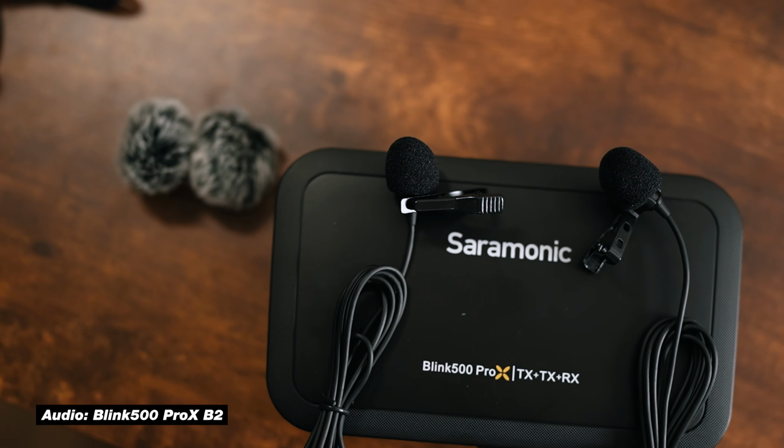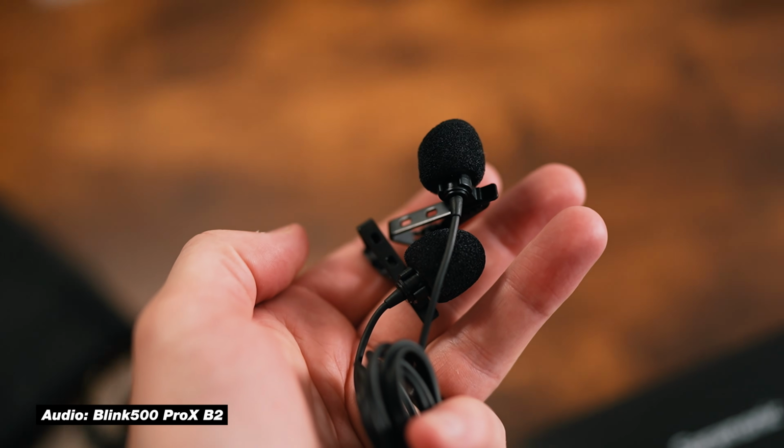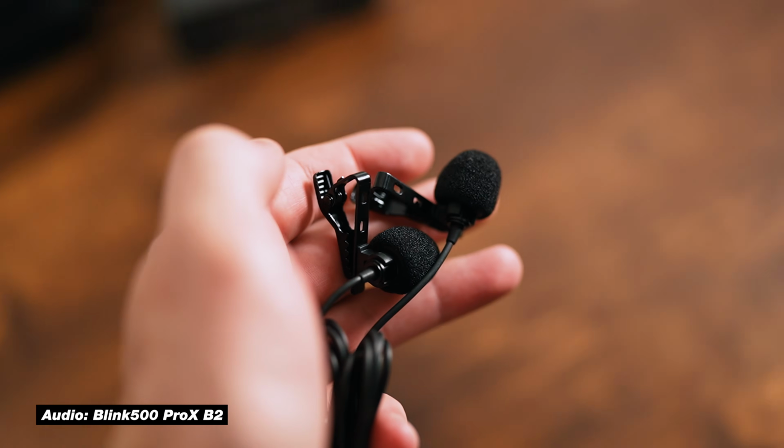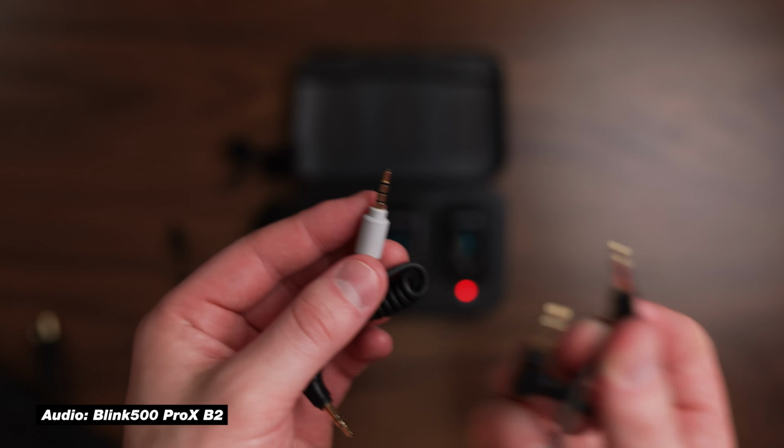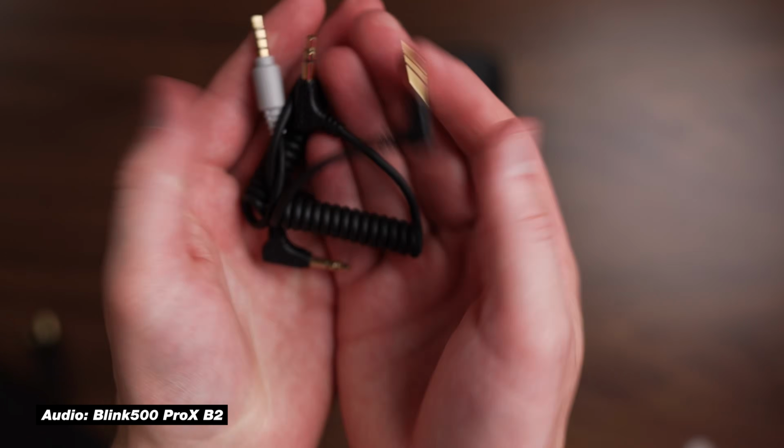You are going to get 2 lapel mics, which is awesome. This is great if you want to lapel up a person for an interview, or if you do any sort of professional production work, you might not want to use the internal microphone like we're using for all of these tests. You might want a lapel mic, and this does come with 2 lapels, as well as a TRS and a TRRS cable to connect to smartphones and cameras alike.